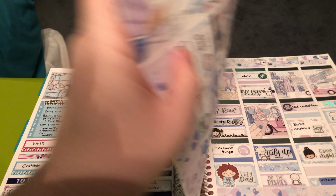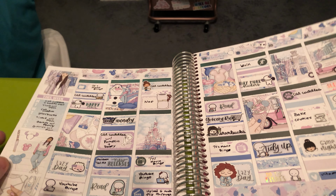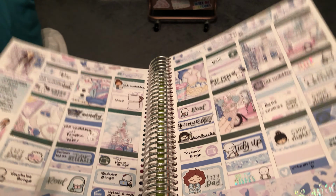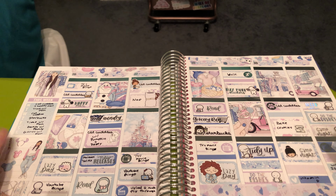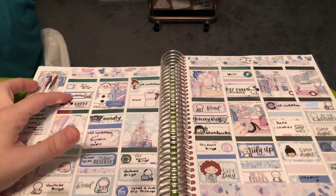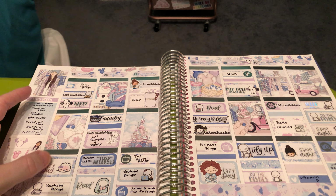And then the last spread of the week is January 25th through the 31st, which is today. And I use the Merry Magique kit from Scribble Prints Co. On Monday, I had a TV and movie binge. I had cat cuddles. I got some happy mail, and I had a lazy day.